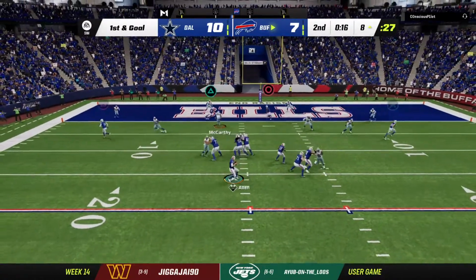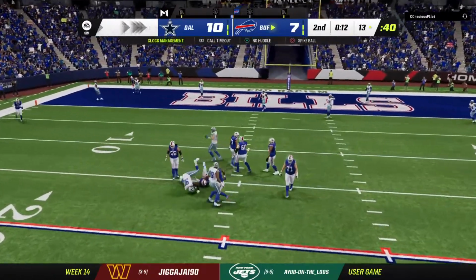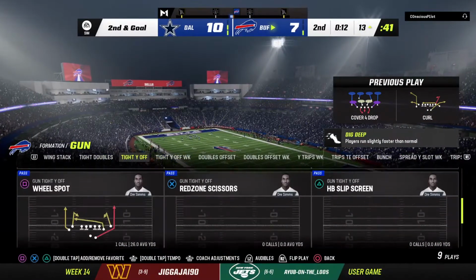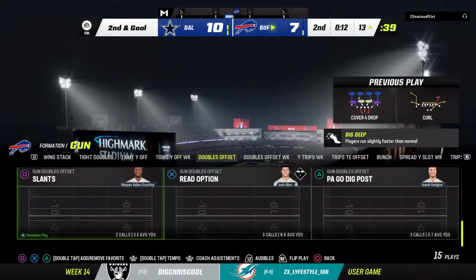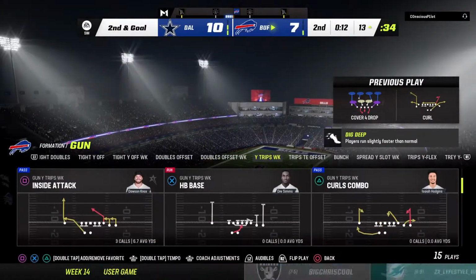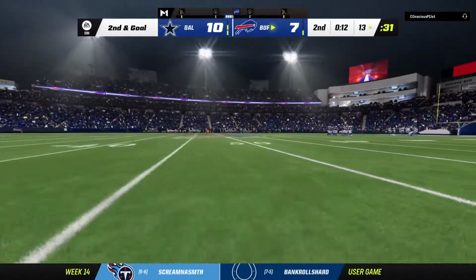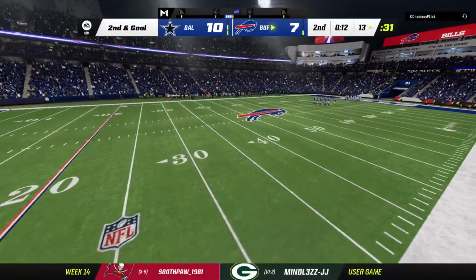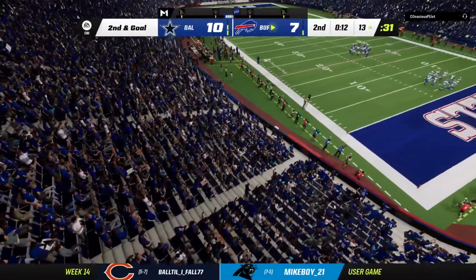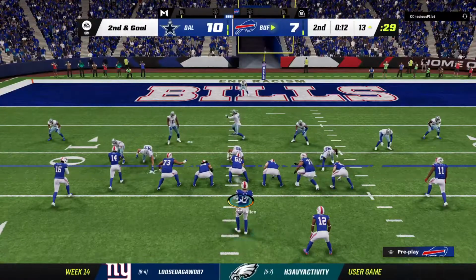Here's Allen to throw it. And down he goes. Pressure gets him back at the 14. Now the Bills will use the 2nd of their timeouts. So that means they're down to 1 remaining here as we head toward halftime. So first down went the wrong direction.